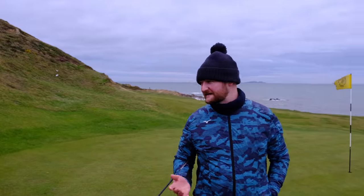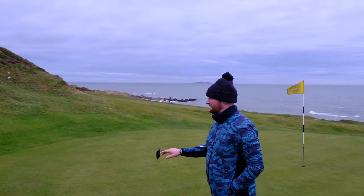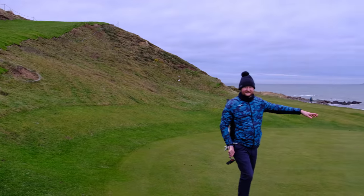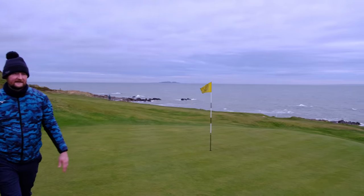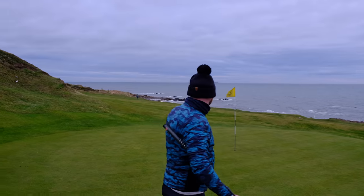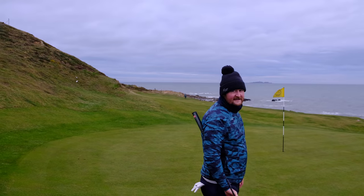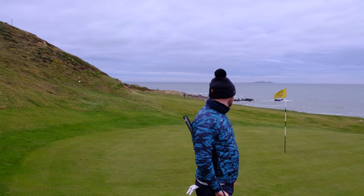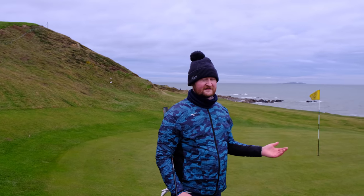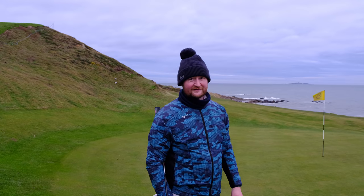Imagine this when it's baked out. If here is firm and all this side's firm, if you bounce on there, it's in the sea. I can see why it was voted one of the hardest par threes, because you've got the sea, you can't see the green. It's mega, but the views, I tell you what, Anstruther for 15 quid in the winter months and 20 in summer, this is so much fun.